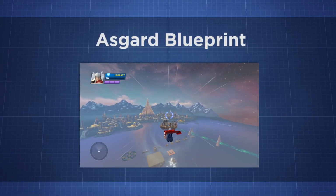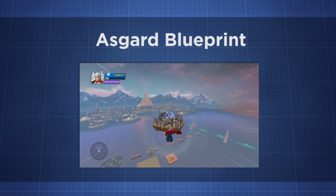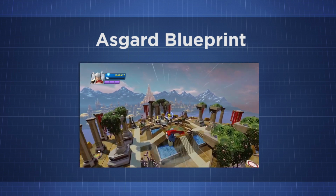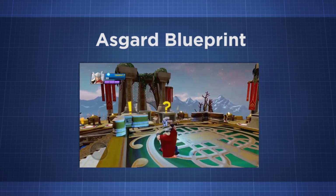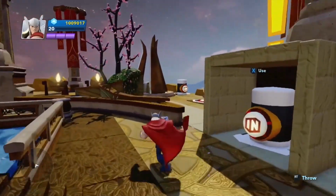Let's take a look. Hey Disney Infinity 2.0 players, Charlie here with another great toy box. And I'm Patrick, aka Papa Echo. Today Patrick and I are going to show you the toy box he built for the upcoming Asgard challenge. First off, let's see what we have to work with. There should be a lot. Let's see how many times you can say Asgard, Patrick.